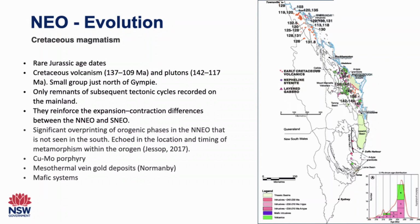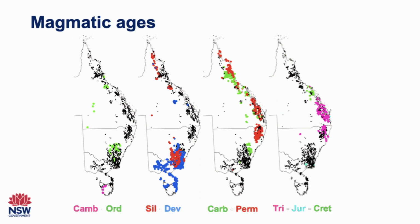So even from going through that, you see in the northern part of the New England fold belt, this superposition, this constant complex repetition of magmatic systems, where in the south it's a very much more simple system. S-types in the early Perm, bang, huge amount of I-type magmatism. So it's a very diachronous system from north to south in terms of that, and also in the metal associations.